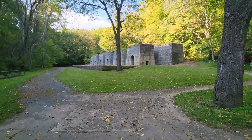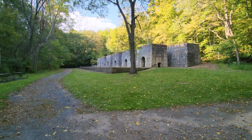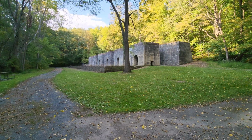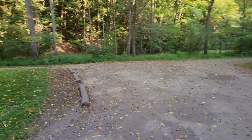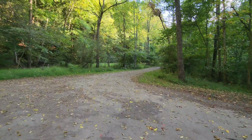It's fairly easy. The worst part's going to be climbing back up the hill to the education center to the car, but that's okay. This was very nice, getting to come down here, and the fact that they make it handicap friendly is just wonderful.